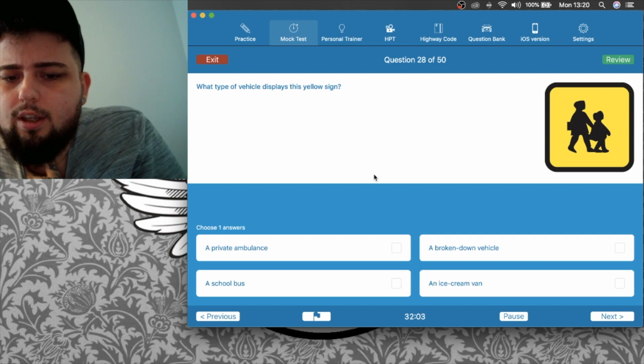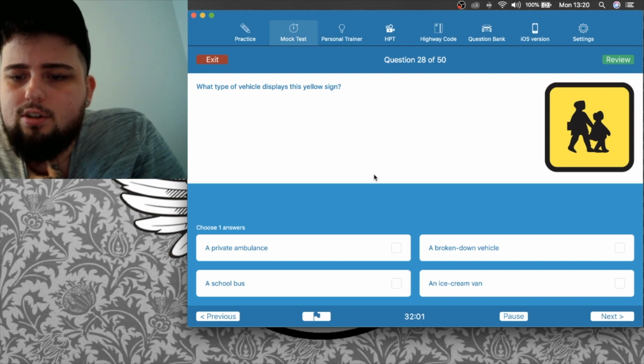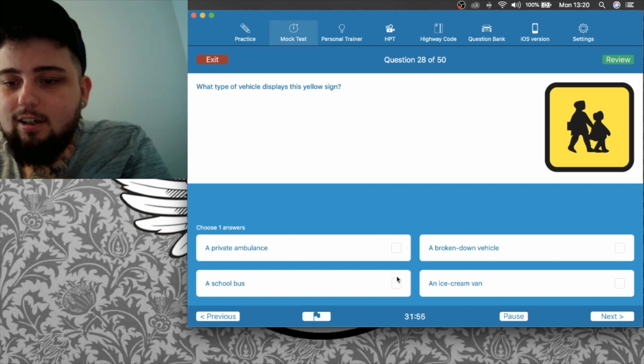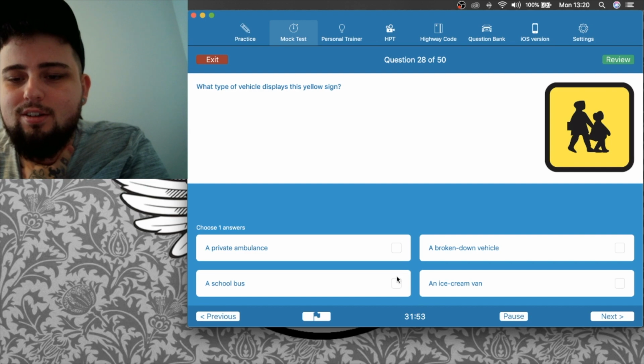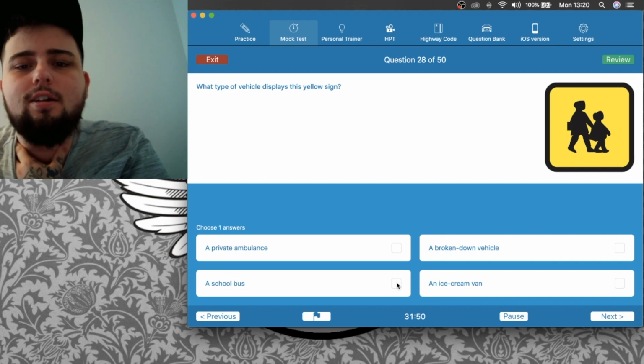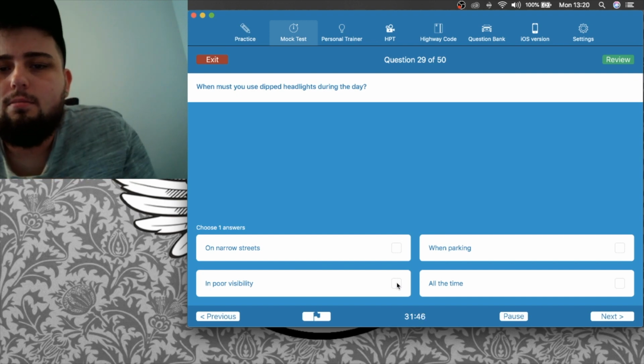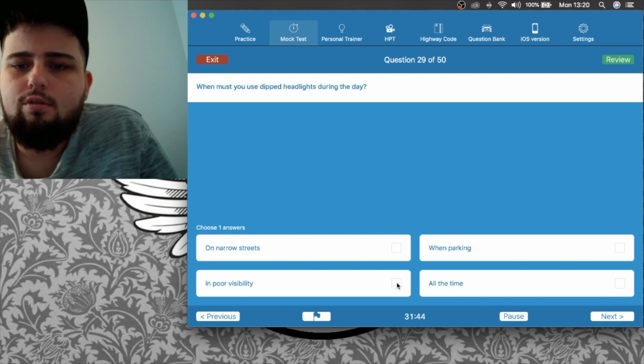What type of vehicle displays this yellow sign? That's a school thing. A school bus. Yeah, back of a school bus. An ice cream van. An ice cream van. That's hilarious. A broken down vehicle. A private ambulance. Private ambulance for schools only. What type of vehicle displays a yellow sign? Yeah, school bus.